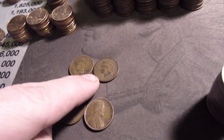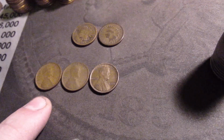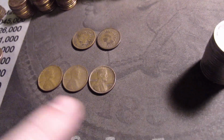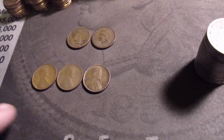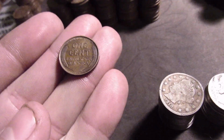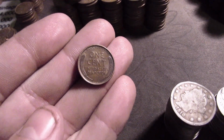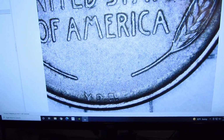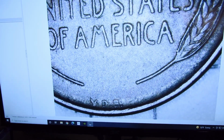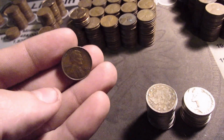There were 2 Indian cents, a 1903 and a 1893, and 3 1909s, all P mint marks. Well, not mint marks, they don't have a mint mark, but they're all P's, and this one is a 1909 VDB. I'll put it under the scope one more time so you can see it. And there it is, 1909 VDB. My first one ever found, and my first one I've ever owned. So that's cool.